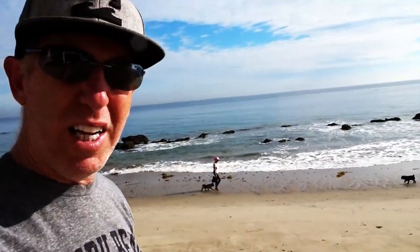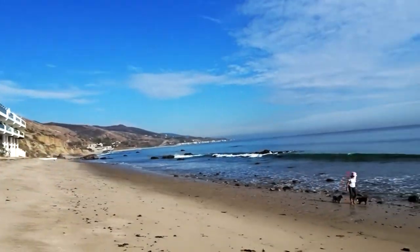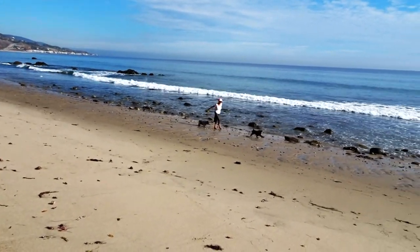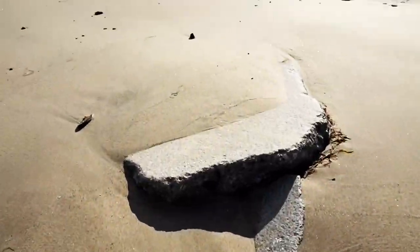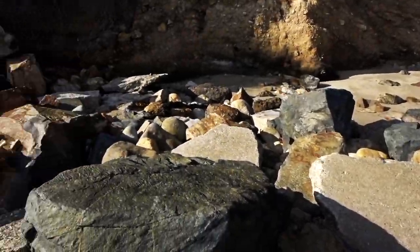Another quick jaunt on the beach, little beach cleanup. Kathy's doing the water's edge. You know that fall is here when you can come onto a beach like this, as beautiful as it is, and there's not a single person on the beach, except someone over there. These are all part of the original highway, these little lightweight chunks of concrete.